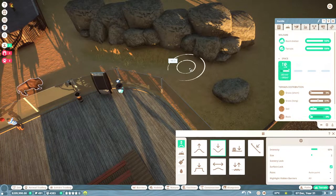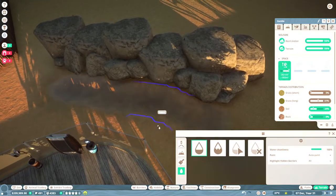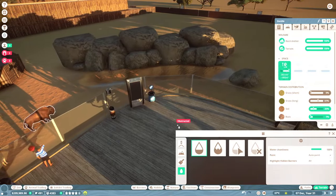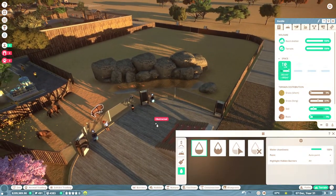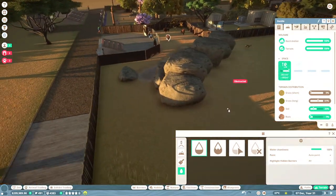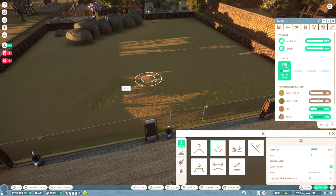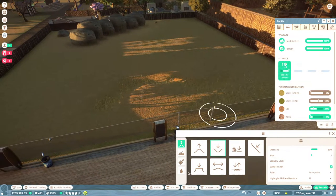Because animals are attracted to water. So hopefully then they'll come to the front here and then people will be able to view them. That will be good. It's a bit squishy around there, but it'll do. And let's put another water thing in, like, yeah, like that. I don't know.